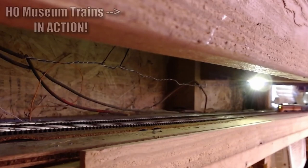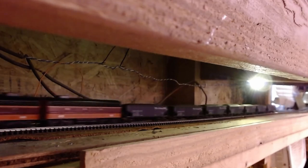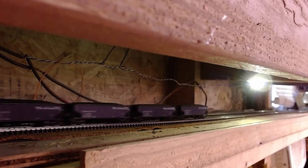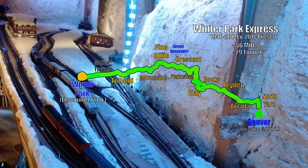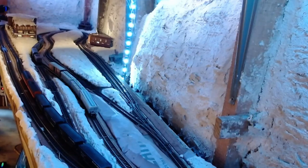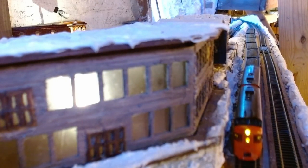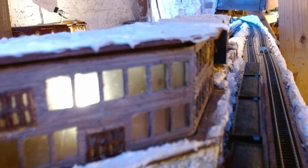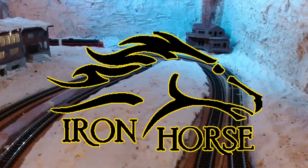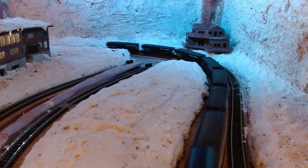Making their way through the 6 mile tunnel, getting ready to poke their head out in there. And the train arrives at Winter Park and it's gonna head on down to Tabernash where it can turn around so it can back into the West Line and drop off the coal. Coming around the corner at Tabernash, heading for line 2 to drop off the coal.